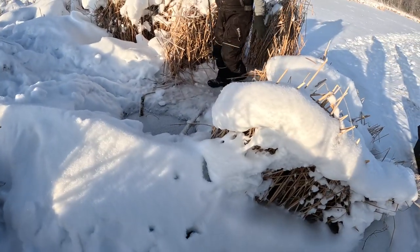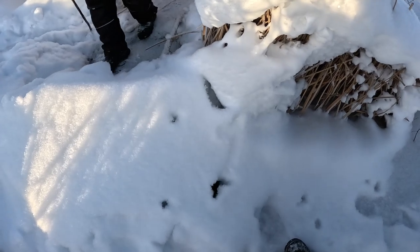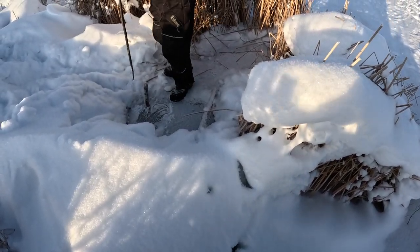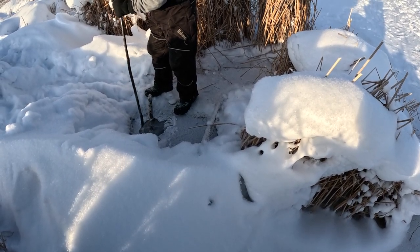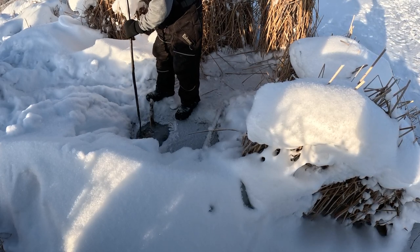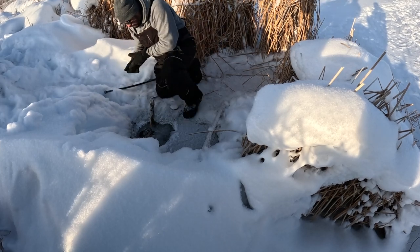I don't know where my false view spots are now. There's one there for sure. There's a hole. Let's see here. Oh, that is thick. I don't see any air bubbles in here. Oh, well, maybe there was a little bit. I'm just gonna take a little look see here.